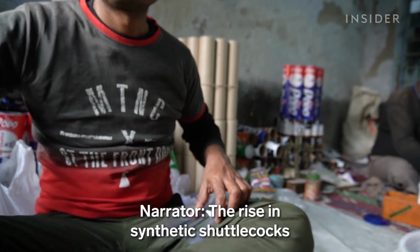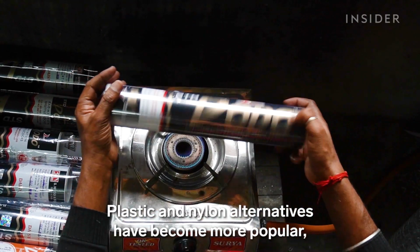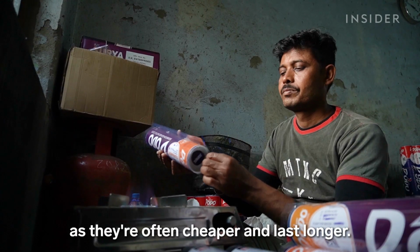The rise in synthetic shuttlecocks is another threat. Plastic and nylon alternatives have become more popular as they're often cheaper and last longer.